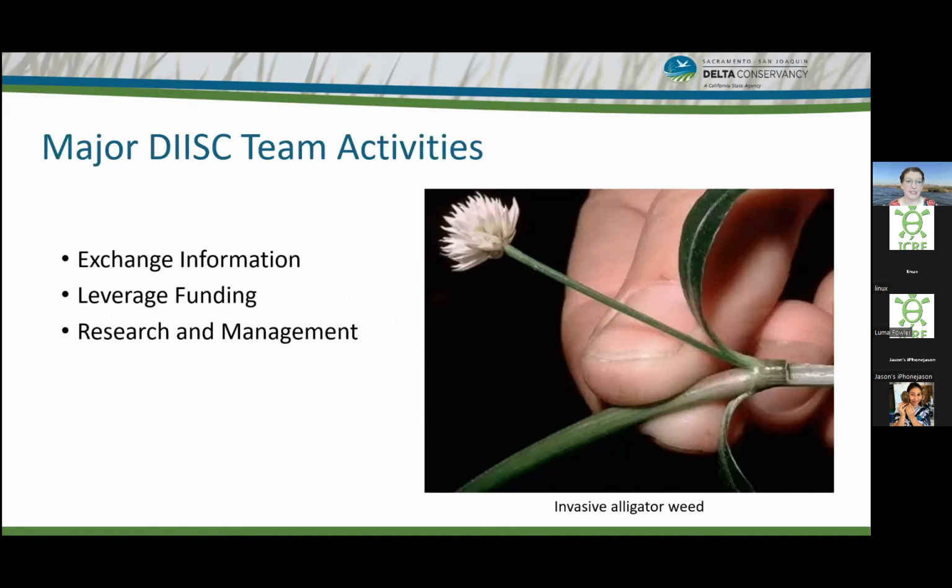So the DIISC team has three major types of activities that we participate in order to meet our goals of better managing and controlling invasive species in the system. First, we exchange information formally through quarterly meetings and other venues, and also informally just through our team network. And we work together to leverage funding, which is usually in service of fulfilling research or management needs that we've identified together.